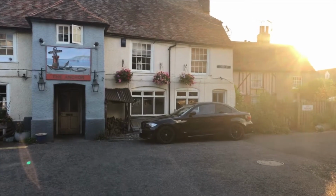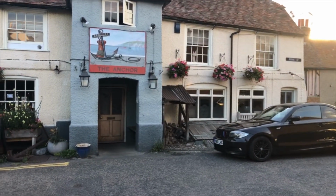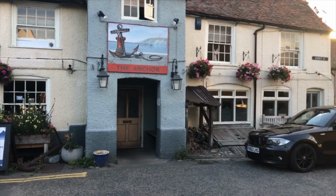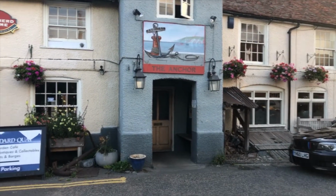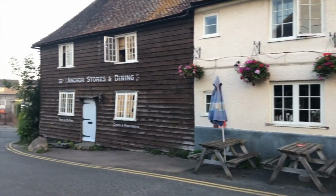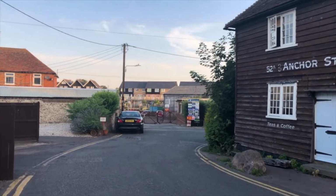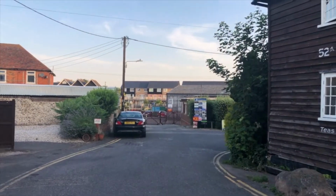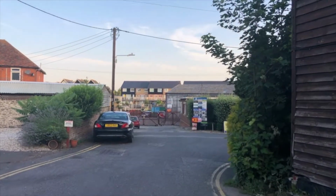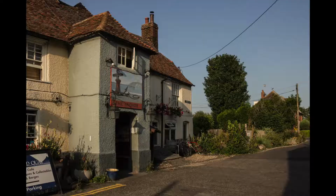Bit of a famous pub this, for more reasons than one. A member of my family used to run this. Old pub of Faversham. Used to be called the Thieves' Den. I wouldn't have a clue why. But anyway, lovely pub. And now we're going to walk down, see where all the boats are, and where the shipbuilding used to take place in Faversham.